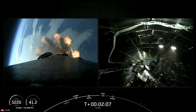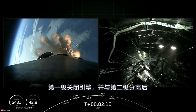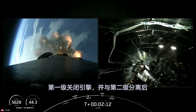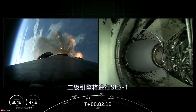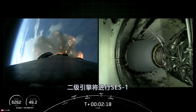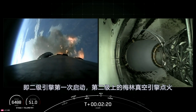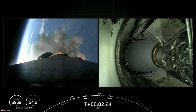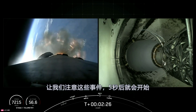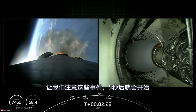from one another. After stage 1 shuts down its engines and separates from the second stage, the booster will begin to make its way back to land. And the second stage will undertake SES-1, or Second Engine Start 1, where we light the MVAC engine on the second stage for the first time. Let's keep an eye out for all of these events happening in just about 5 seconds.